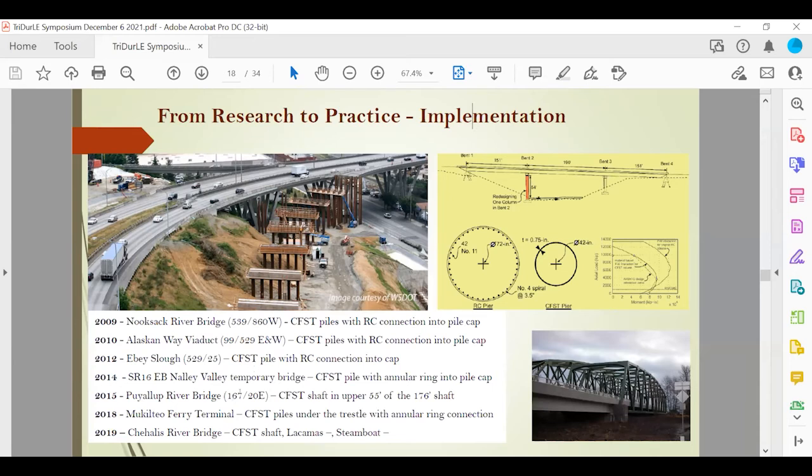So we did have some analytical development, not testing. We are hoping to get some testing done on the pile to crossbeam connection, how to develop that one. The practice right now is we have an angular ring on top of that, to develop the steel casing into the bent cap or pier cap or foundation. So that's been used.